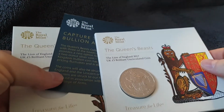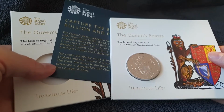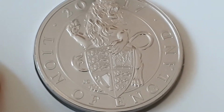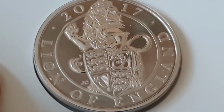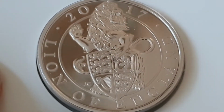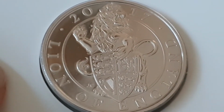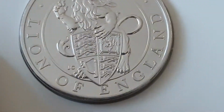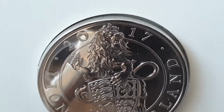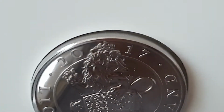I'm going to look here at the Queen's Beast Lion of England from 2017. It's a £5 coin, and I know some people don't like £5 coins, but tough. You can't change the denomination of the coin, unfortunately. But it is, of course, designed by Jody Clark, both obverse and reverse, from, as I said, 2017.